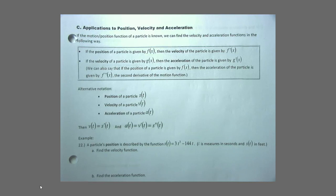Put it all together, you've got a position function. When I take its first derivative, that's going to give me velocity. When I take its second derivative, the derivative of the derivative, that's going to give me acceleration. Here is now the physics game that you'll be playing with this stuff. Position is your original function. The first derivative is velocity. The second derivative of position is acceleration.